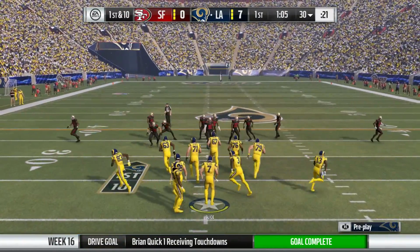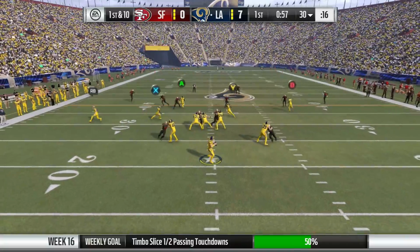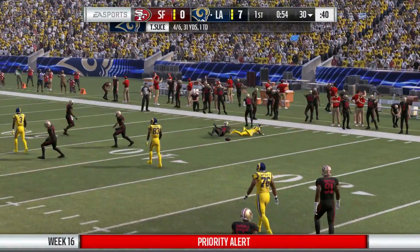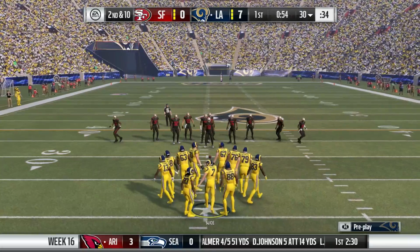Field, here comes Los Angeles. That last drive, it was a good mix. Run, pass, defense on their toes. And what really helps out in a big way is when you're doing the run-pass mix and everything's working, that means that they're guessing wrong every time on defense. They think you're going to pass when you run and vice versa.